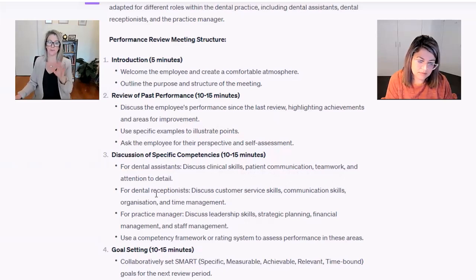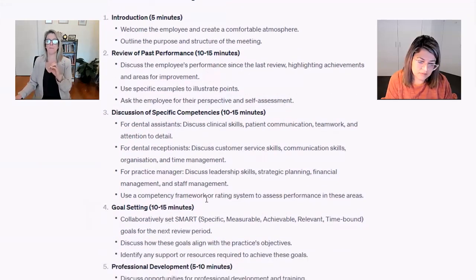And then it moves through if it was for the receptionist and the practice manager. Use a competency framework or rating system to assess performance in these areas. And meaning we've got the JPPS staff remuneration matrix, which can provide a wonderful structure framework to be able to assess the performance of team members.